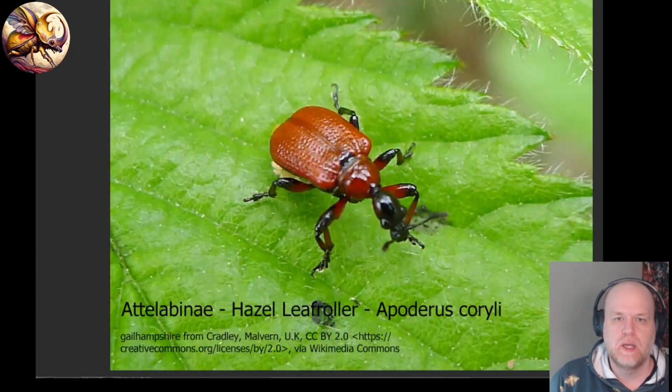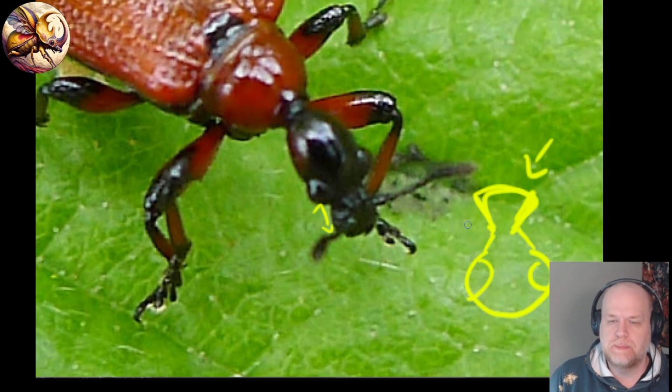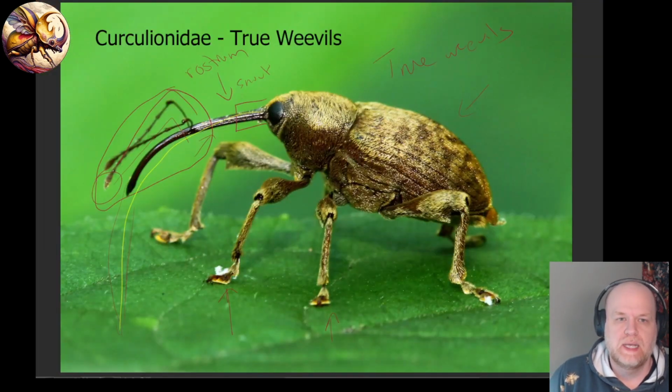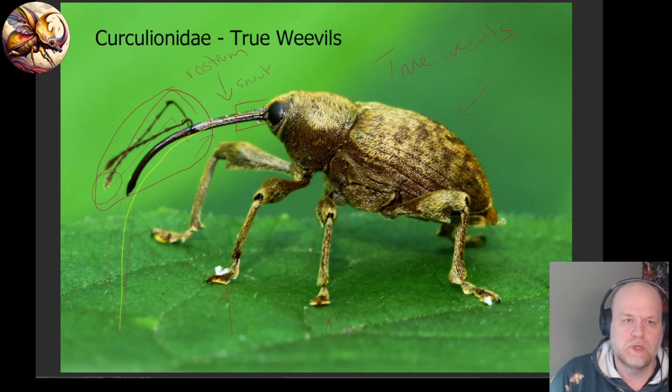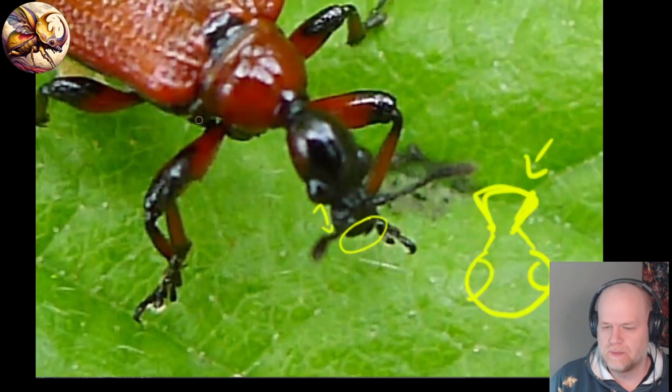You can't really see the rostrum here, but if we go to the rostrum on this one, it tends to be shorter, so less than the length of the head, and it has a very distinct shape. So if this is the head, the rostrum on the Attelabinae tends to go in, and then it flares out. So it has a narrowing and then a widening. Let's put the eyes there. So this is how the shape of the Attelabinae head usually is. And for those of you not familiar, at the end of the rostrum is the mouth. So on the Curculionids, for instance, that has this really long, narrow rostrum, and then the mandibles are right there. So it's kind of ridiculous. The Curculionids are a little ridiculous.